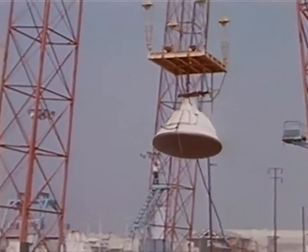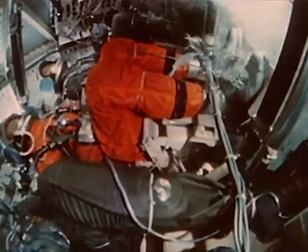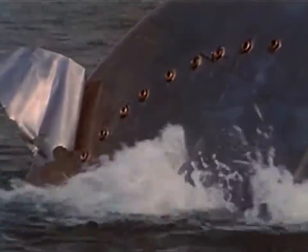This is a playback of the drop test photographed by high-speed cameras inside the command module. Failure of the heat shield supporting structure resulted in design changes which were successfully demonstrated in later water drop tests.